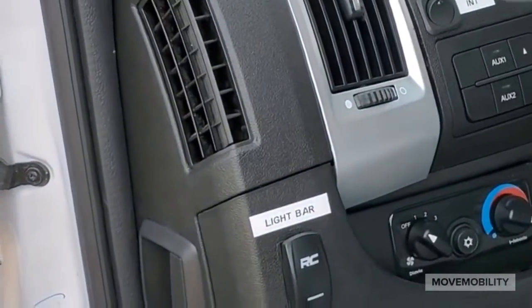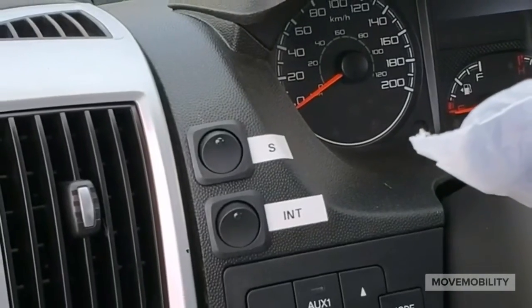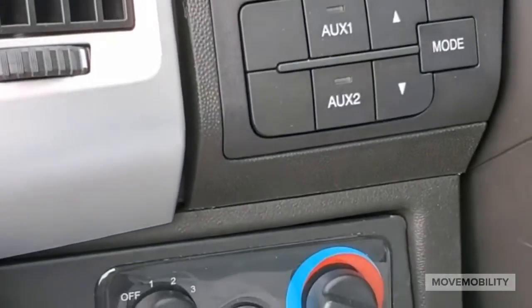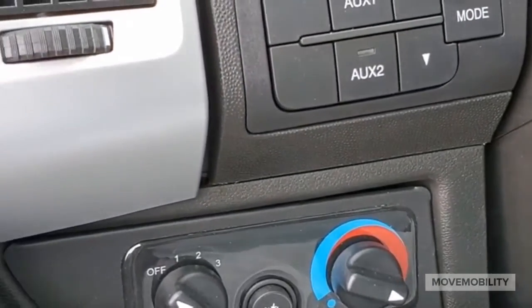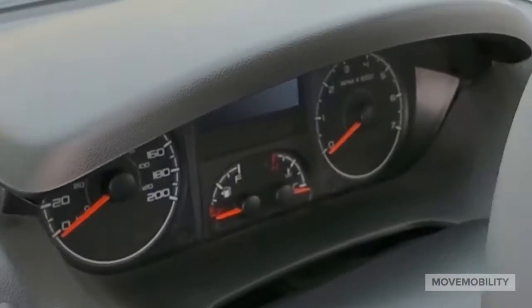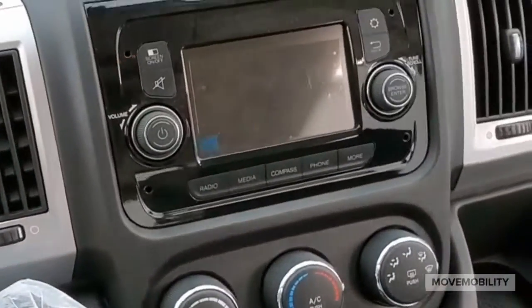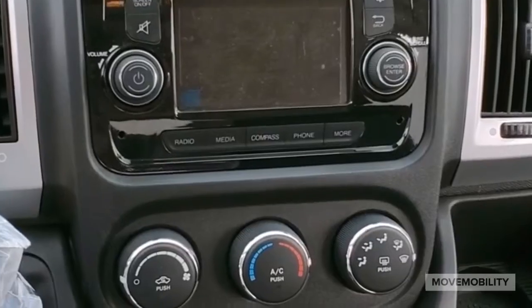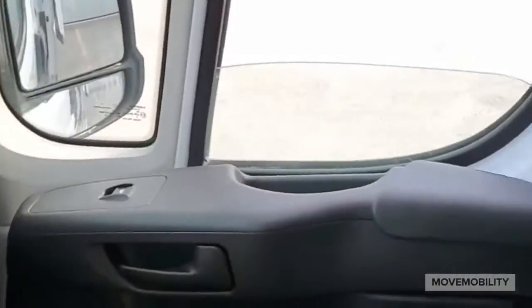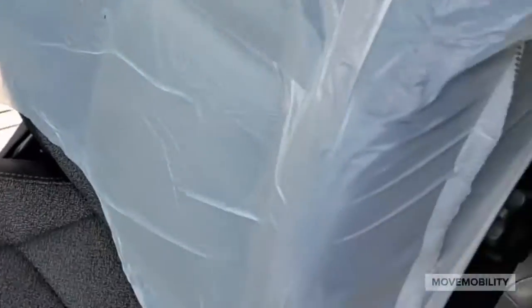We have the controls for the light bar, and then the controls for the lighting for both the overhead luggage and the interior area. We have the heating system for heat and cool in the back area. This unit is fitted with cruise control. As you see, it's a brand new unit. And across the front here we have the controls for the front air conditioning, other standard features from the Ram Promaster, with the passenger seat and obviously the driver's seat.